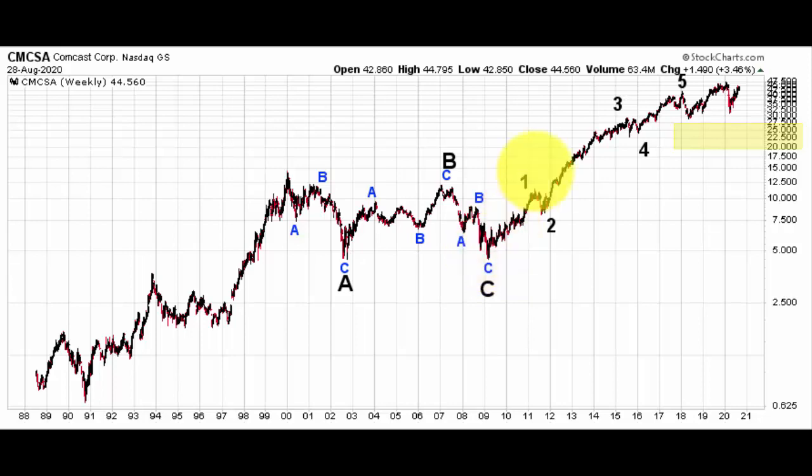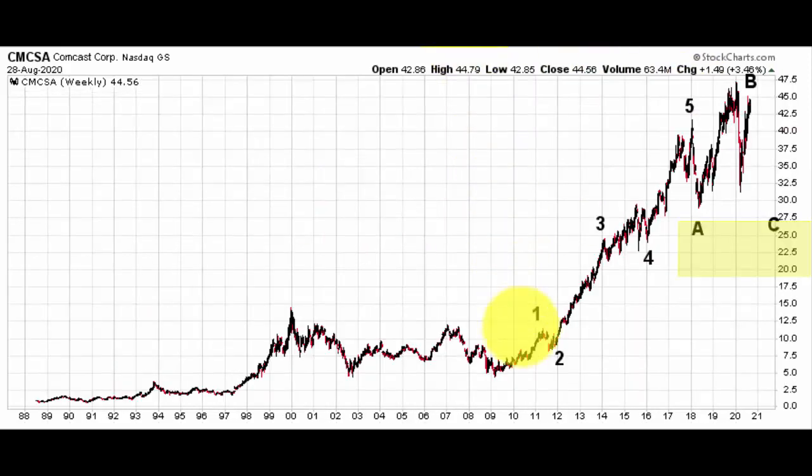So I've labeled this as a 5-wave advance off that 2009 low. It took me a long time, I'll be honest with you. I looked at this stock in many different ways, and I'm going to show you why I settled on this labeling right here. And it's because when I went to a linear scale like this here, where each box is 2.5 points as opposed to a percentage move, it becomes a little bit more clear.